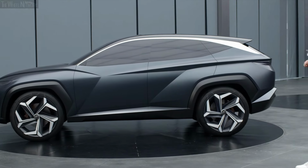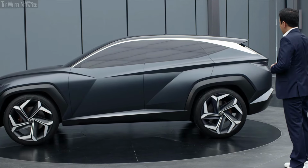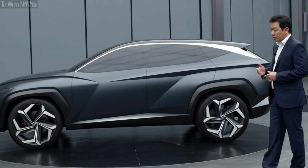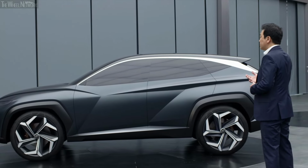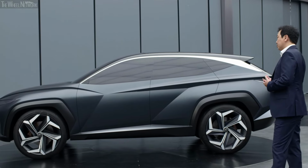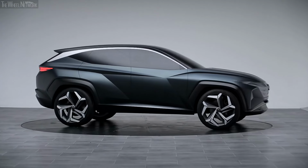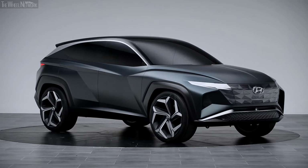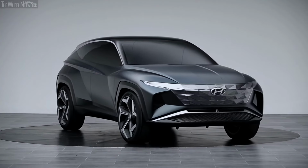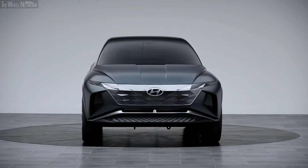This compact CUV is called the Vision T. It was launched at the Los Angeles International Auto Show last year and really shows the Hyundai styling vision for the future coming models. As you see the car, it has a really great proportion to begin with. Long hood, level roof, and the short front overhangs, rear overhangs, and a stretched wheelbase.